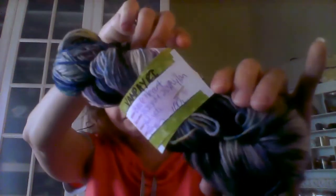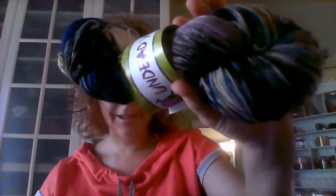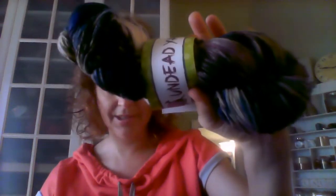I wish I had my little light. Maybe that will work if I bring my little light down, because it's hard to see in here. It's got lots of different colors in it: yellows, pinks, blues, and it has an overdye of black. It's actually pretty labor intensive to dye, but I think it's pretty cool, so I decided I would go ahead and do this one for Valentine's Day. It's called Black Heart, and this one is available until the 31st.